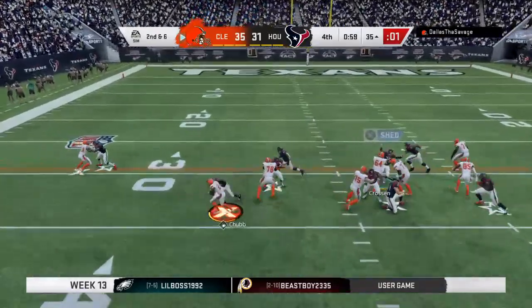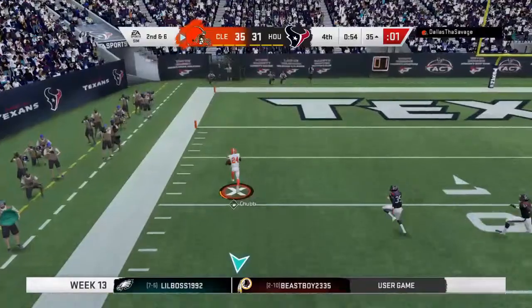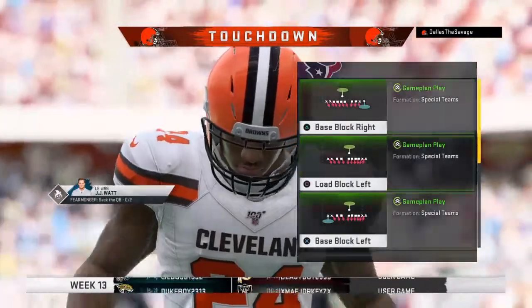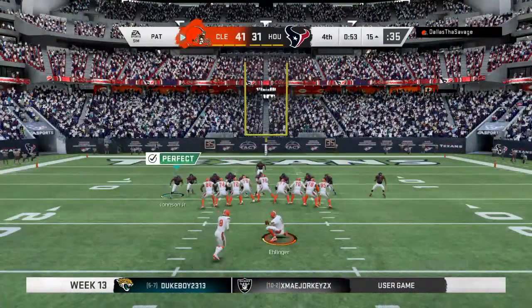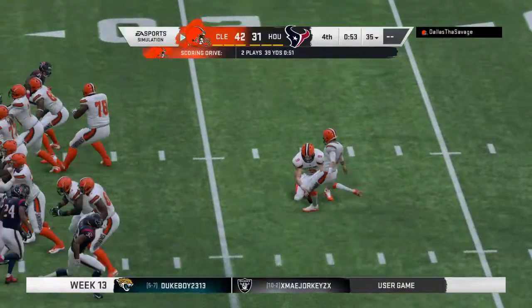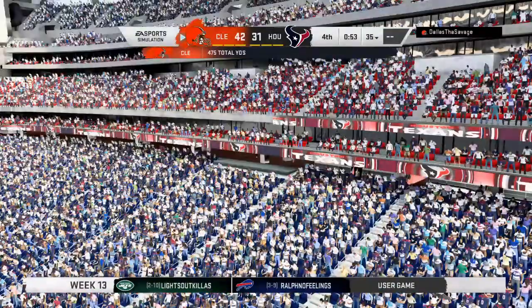They run it again with Chubb. Oh, and now he bowls him over. He'll get the 1st down and more inside the 20. And he'll take it into the end zone for a Browns touchdown. Nick Chubb, touchdown number 15 of the year. And the Browns are going to tack on to their advantage. Extra point by Badgley, up and good. And the decision to just kick the extra point winds up successful.